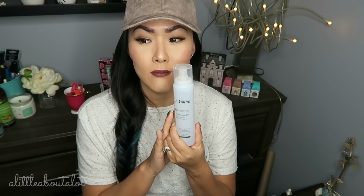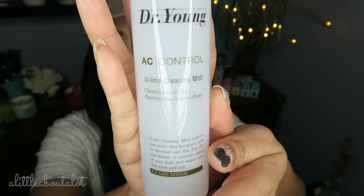Now this is, I wish I could remember what box I got it in, but I got this in one of my Korean beauty boxes that one of them sent me. It's the Dr. Young AC Control U-Line Clearing Mist. This is what it looks like. If you watched any of my previous videos on bacne, or getting acne on your back, I really love the Neutrogena, I forget what it's called, but basically it's a back spray for acne. This is very similar.